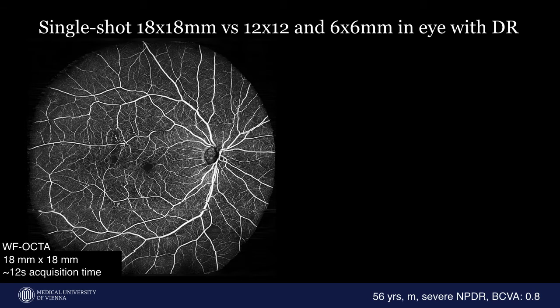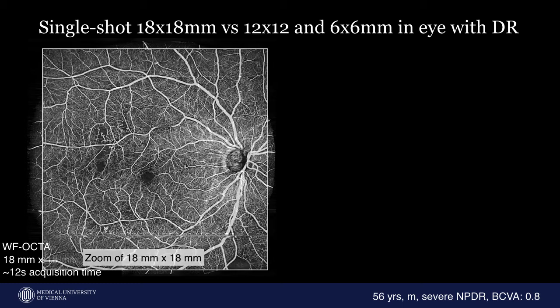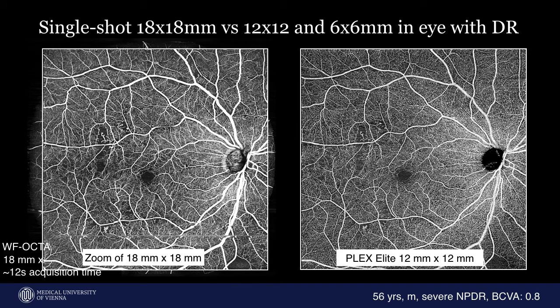One of the main concerns when acquiring such large fields of view is a potential loss of image resolution. On this slide you can see on the left-hand side a single-shot 18x18 mm OCTA en face image, taken in about 12 seconds, of a patient with severe diabetic retinopathy. Let's zoom in now on this image to an area corresponding exactly to the 12x12 mm view of a commercially available PLEX Elite system, shown on the right-hand side.